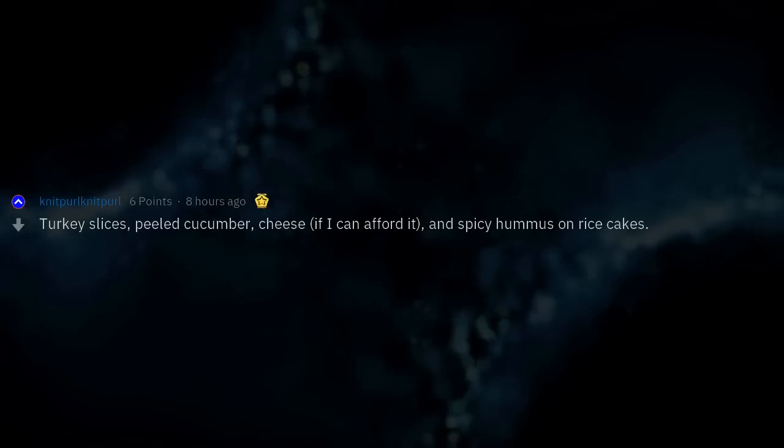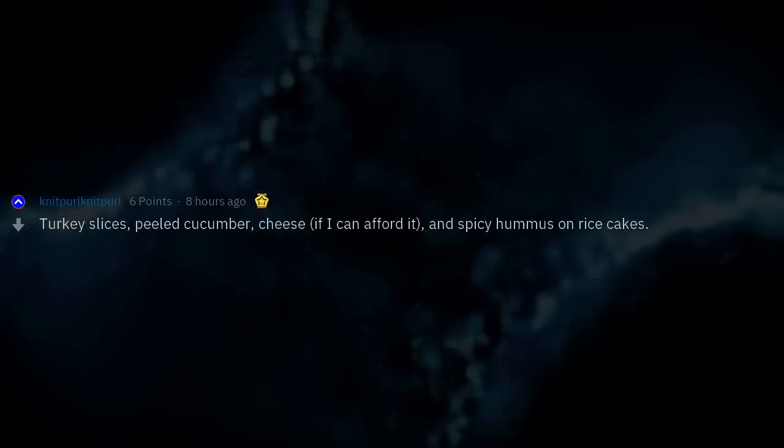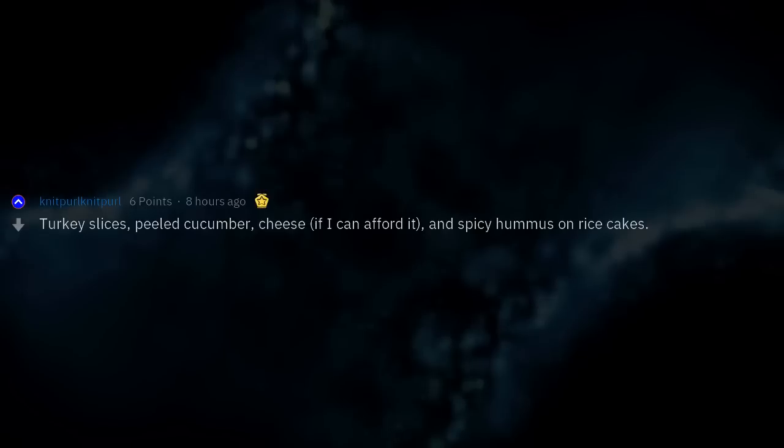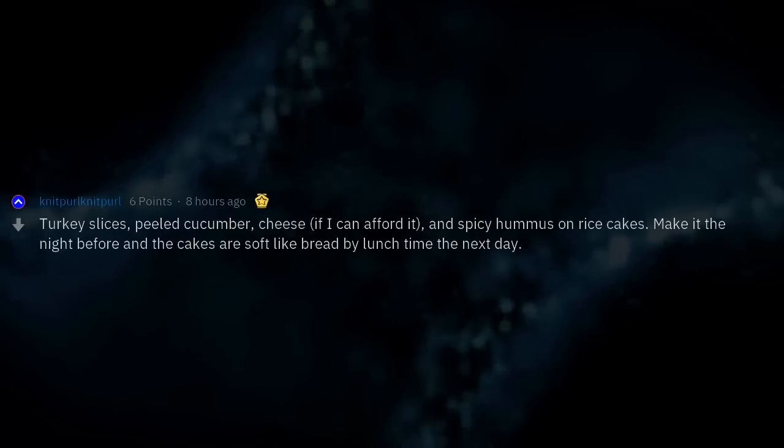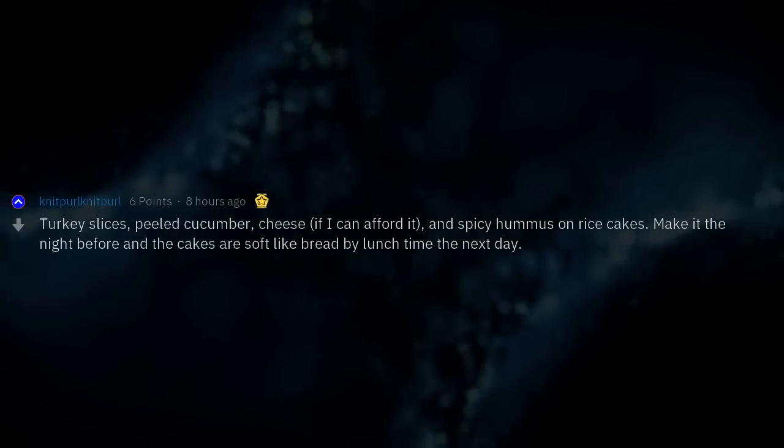Turkey slices, peeled cucumber, cheese, if I can afford it, and spicy hummus on rice cakes. Make it the night before and the cakes are soft like bread by lunchtime the next day.